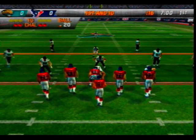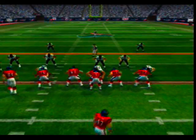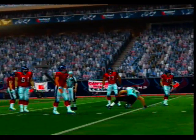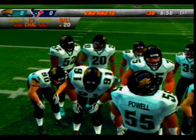First and 10. Since both of these teams really get after the quarterback and create a lot of pressure, don't be surprised if we see a lot of takeaways. Stepping up, gets the pass off, and he fails to hang on to that one. He did a nice job of getting off the line and getting into his pass pattern, but he had the ball bounce right off his fingertips.